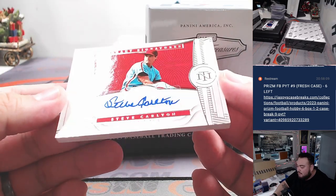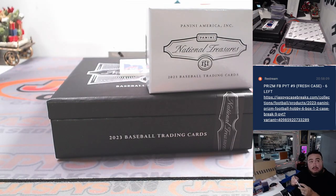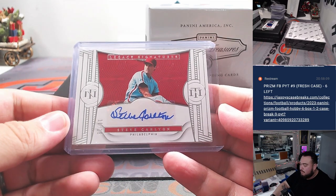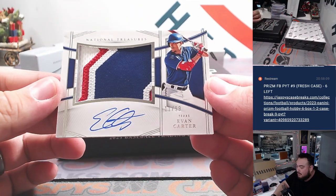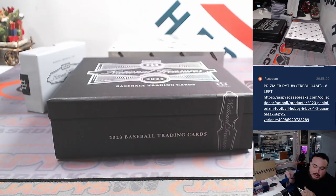We got a Steve Carlton for Phillies to 25. Philly's going to John. And a beautiful, beautiful Evan Carter patch autograph there. Nice one there to 99. That's going to the Texas Rangers, going to James.